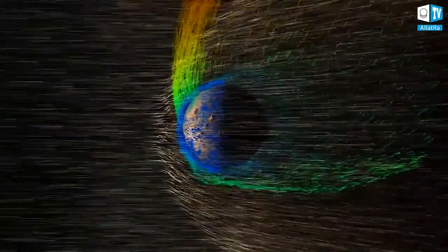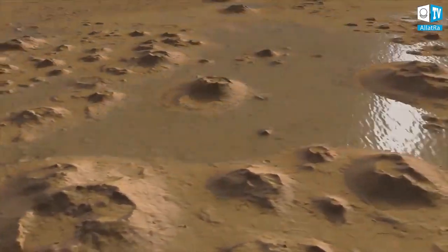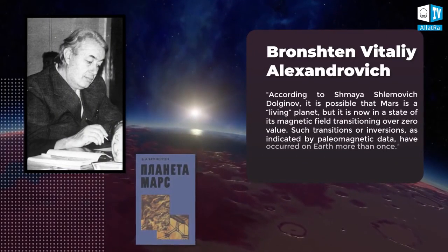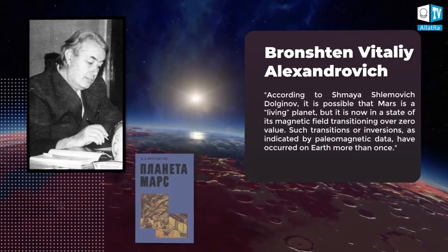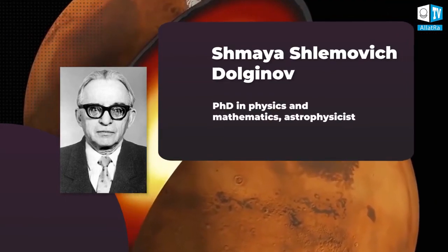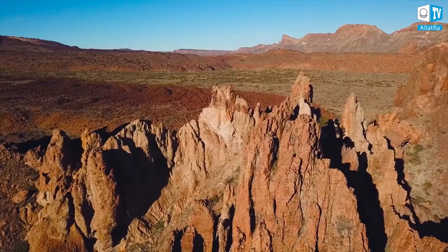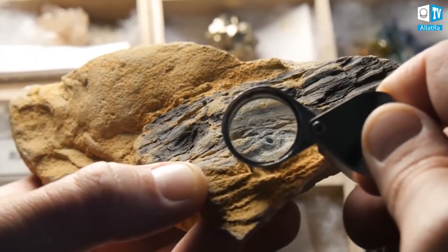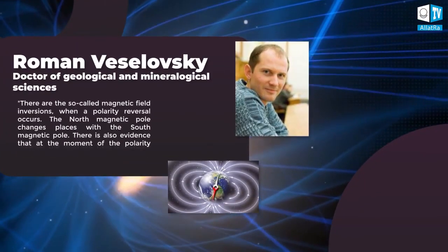The weakening of the magnetic field on Mars in the past led to evaporation of the atmosphere on the red planet and the ceasing of biological life. This hypothesis is confirmed by astronomer Vitaly Alexandrovich Bronshten, PhD in physics and mathematics, in his book The Planet Mars, where he writes, according to Shmaya Shlemovich Dolginov, it is possible that Mars is a living planet, although it is now in the state of transition of its magnetic field through the zero value. As the paleomagnetic data indicates, such transitions or inversions occurred on Earth more than once.